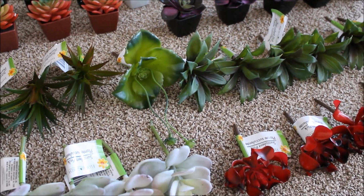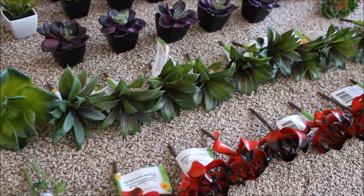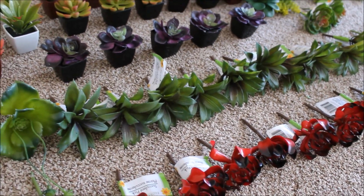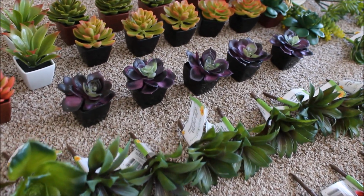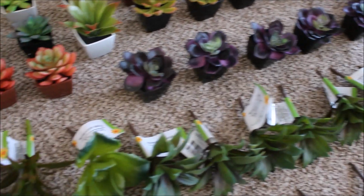They're not my favorite, and I had it left over from last year that I didn't use. Then I absolutely love these. They are so full, and they also have a little bit of height. My favorite ones have to be the purple ones in the pot because purple is my favorite color. I used those a lot last year.